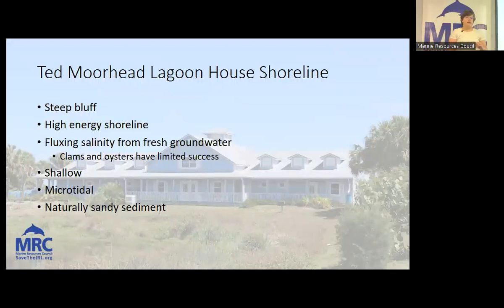However, this means things like our sessile organisms like clams and oysters don't really like it. They prefer a steady saline environment, something about 16 parts per thousand, where our shoreline fluxes from about 6 parts per thousand to 12 parts per thousand. So quite a bit of flux. The zoo actually did come out and install a clam bed for us, and we were really excited about it, but because of that fluxing salinity, it never really established and succeeded.